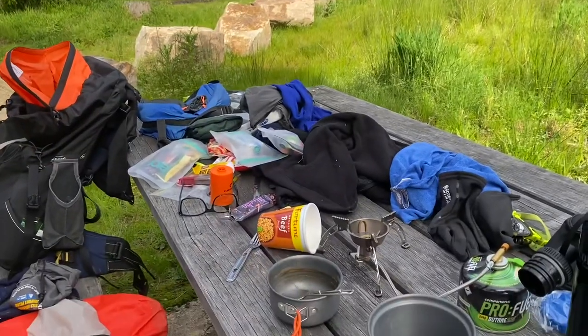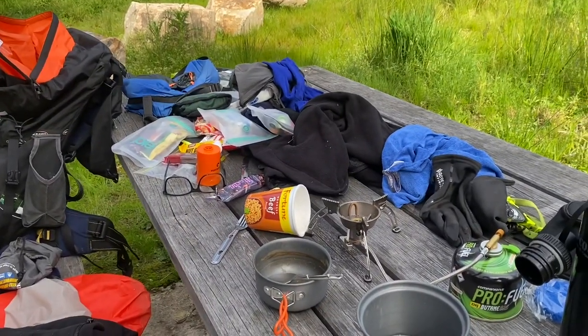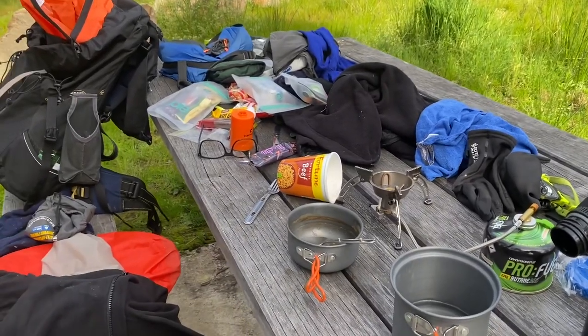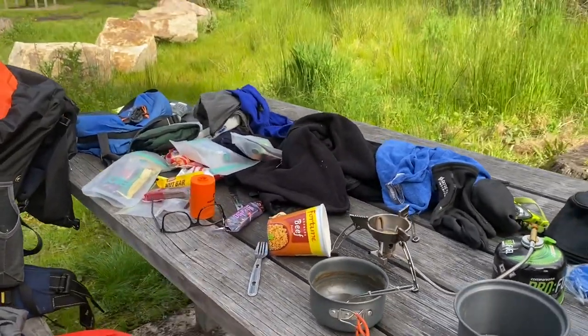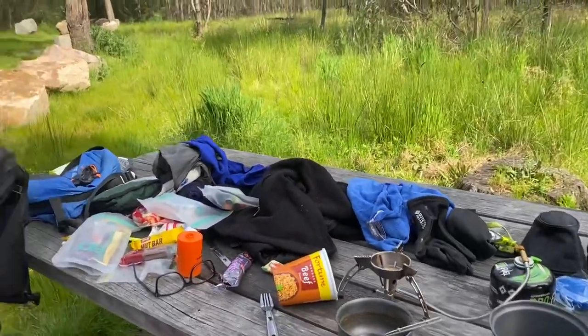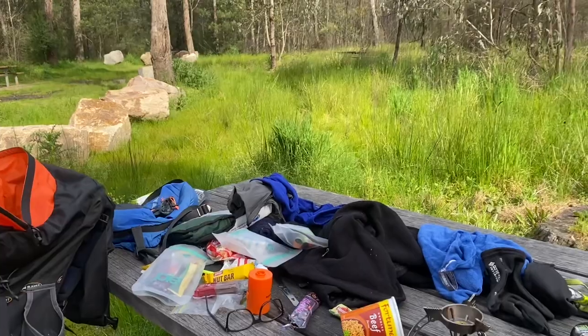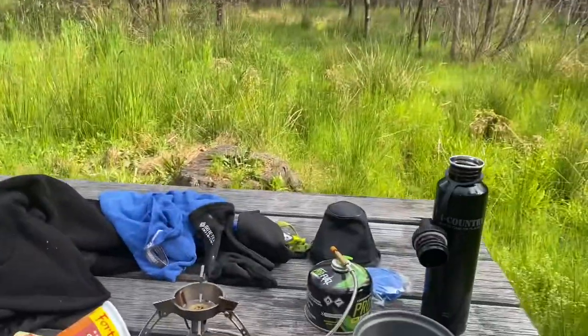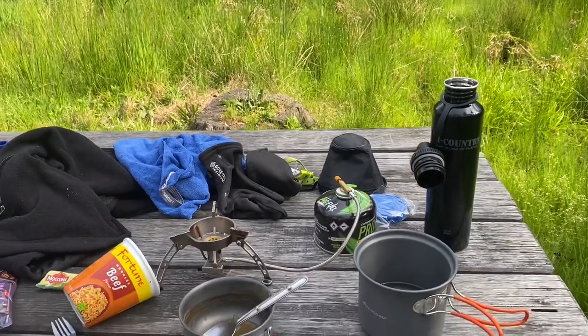So I just had myself a cup of beef noodle, a cup of soup thing. And I've had coffee. That's all my stuff. That'll be getting put in the vestibule or in the pack as well. Stuff that I don't really need. Little campfire worked well.